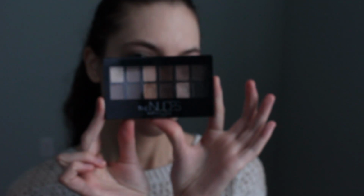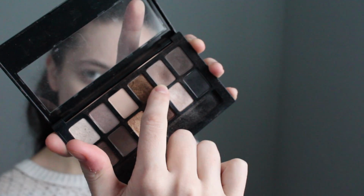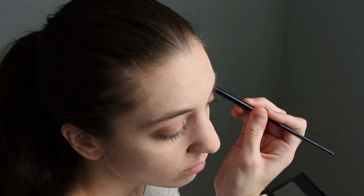Next, I'm going in with my Maybelline The Nudes palette, and I'm going to be selecting this light shade over here with a blending brush, and that's just going to give us more definition in the crease.